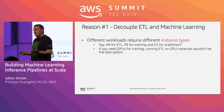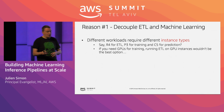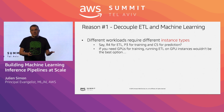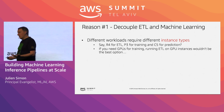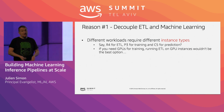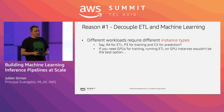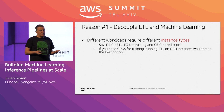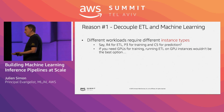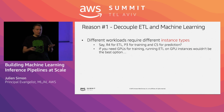And imagine building clusters for Spark and clusters for machine learning, clusters for ETL and clusters for machine learning. You can't pick the right instance type. ETL needs a lot of memory. It generally doesn't need a ton of compute. You need a ton of memory because Spark is all in memory. So maybe you need R4 instances. And maybe you want to train a deep learning model, so you need GPUs. So why not P3? And maybe you want to predict. You don't need GPUs to predict, so maybe you want to use C5. That would be the ideal world.